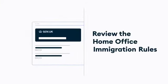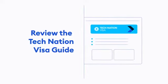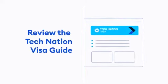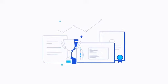Before you begin, you'll need to make sure you review the Home Office Immigration Rules and Tech Nation Visa Guide. These guides contain useful information, including all of the mandatory and optional criteria you must meet, along with examples of evidence that you may wish to provide.